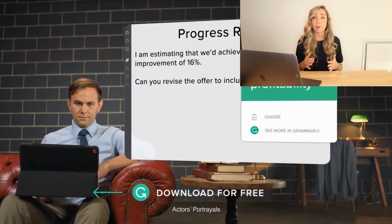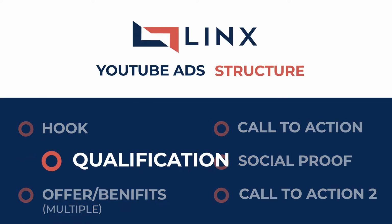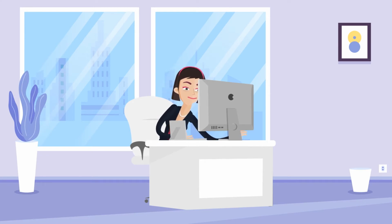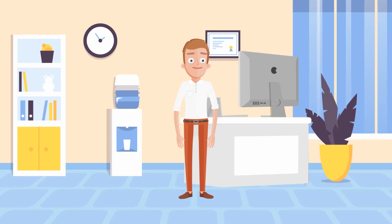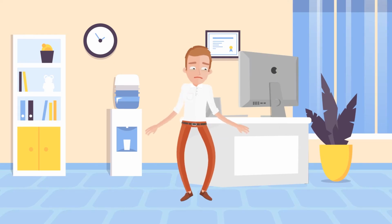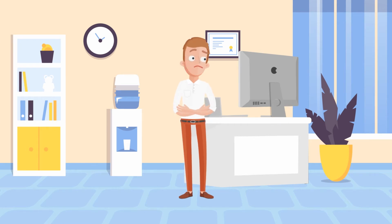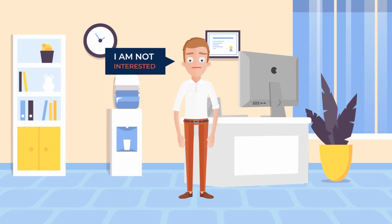So then with this next part, it's actually really great because it is a qualification, but it's starting to sort of narrow things out even more. So with the first one, it's very broad. It's saying if you write anything on your computer, then you need to get Grammarly. But then there might be some people that hear that and they think, yeah, but I write all the time, I feel really confident with my spelling and grammar, and then they kind of stop listening and aren't really interested in watching the rest of the ad.